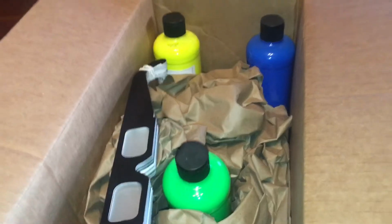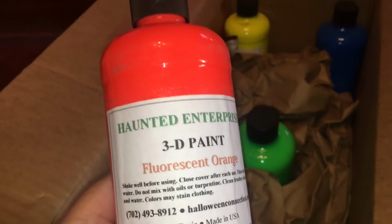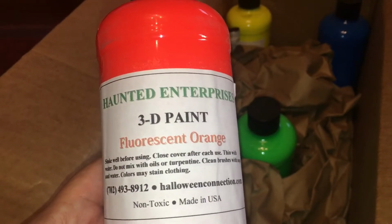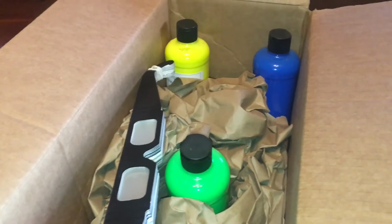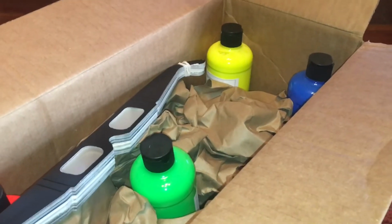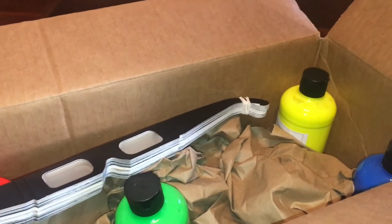For all these paints, they had a little demonstration of what the paint looks like, and it looks really high quality. So there are the fluorescent colors, and there is a booklet that I don't have on hand right now, but with tips and tricks of what to do, how to get the best quality of an effect with the 3D paint and the 3D glasses.